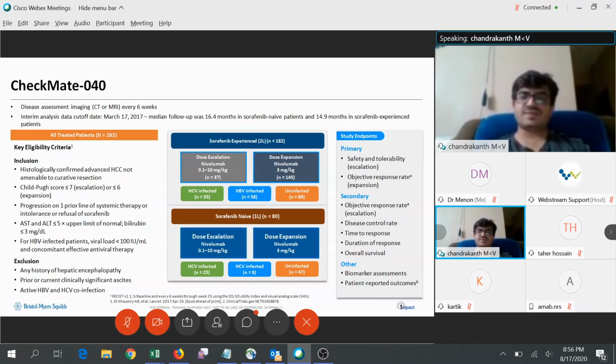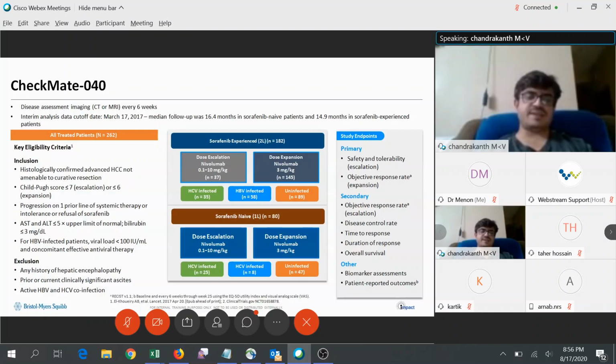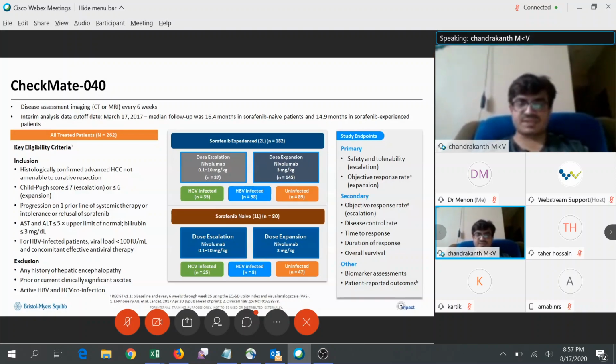Exclusion: any history of encephalopathy was excluded, significant ascites was excluded, active HBV or HCV co-infection was excluded. And you can see the dose, 0.1 to 10 was in the escalation, and then they came down to 3 milligrams per kg two weekly in the expansion study. And it is stratified into HCV infected, uninfected, and like that.